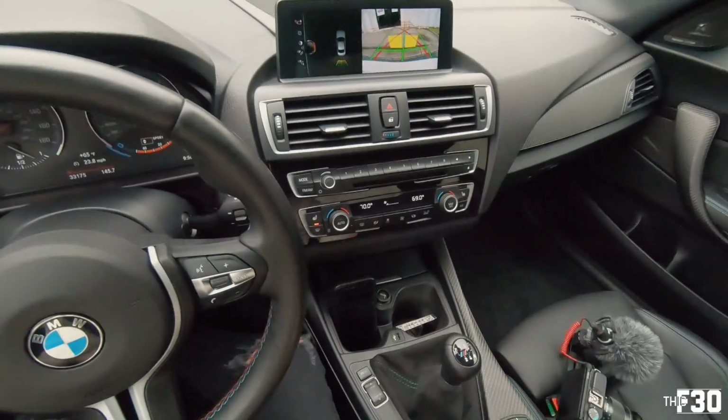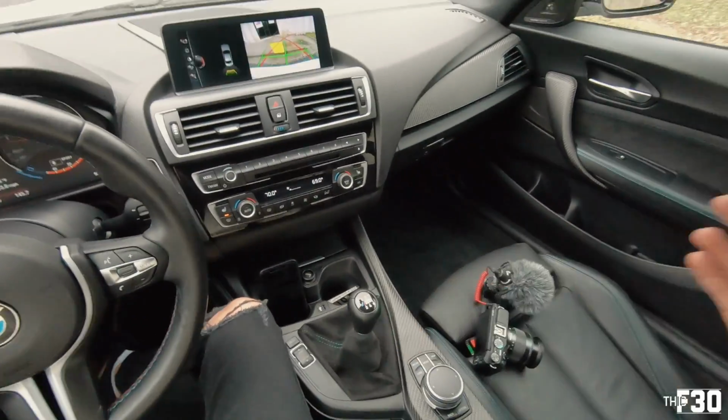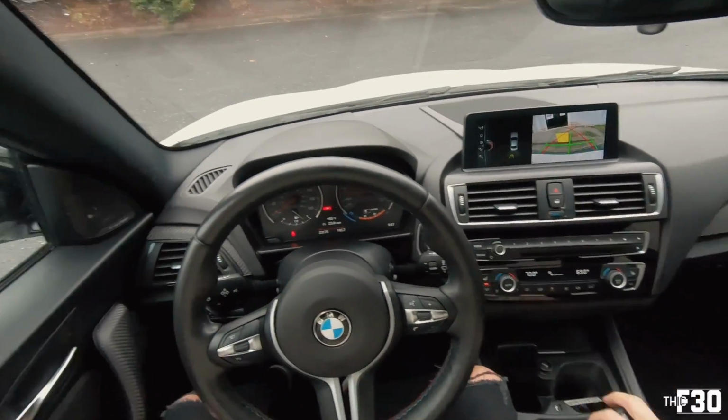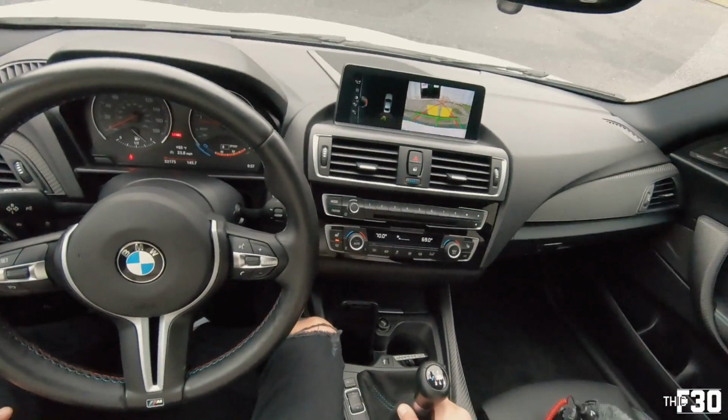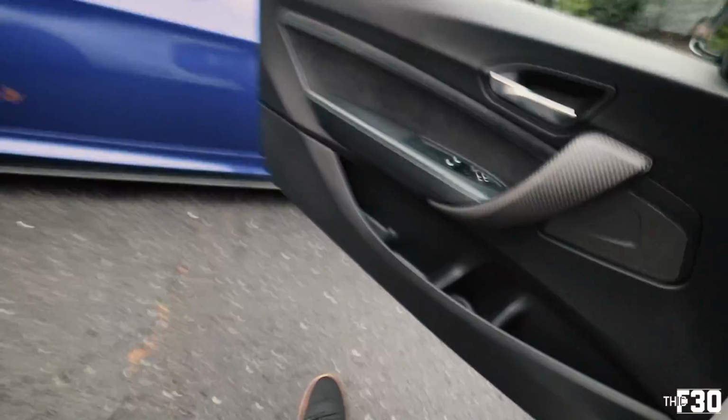Oh, I didn't even realize I had a backup camera. And parking assist. I didn't know I had PDC in this. I didn't know I had a backup camera. Man, we lucked out, y'all. We lucked out. So make you guys happy.